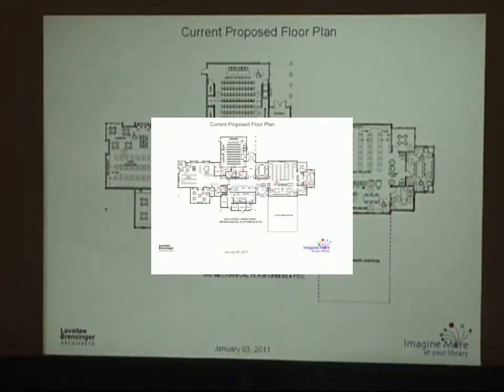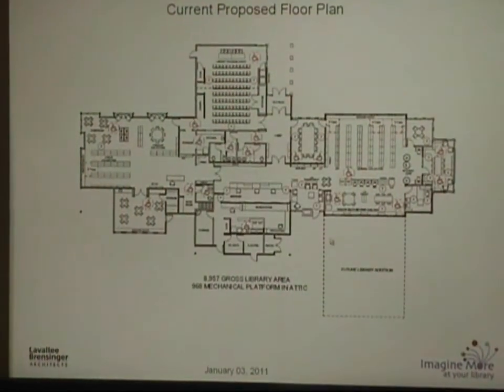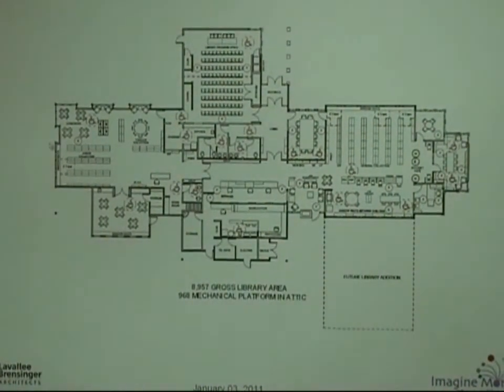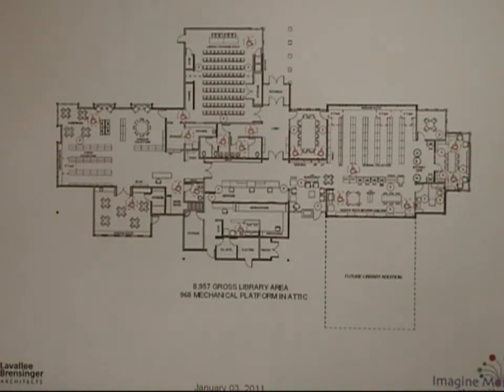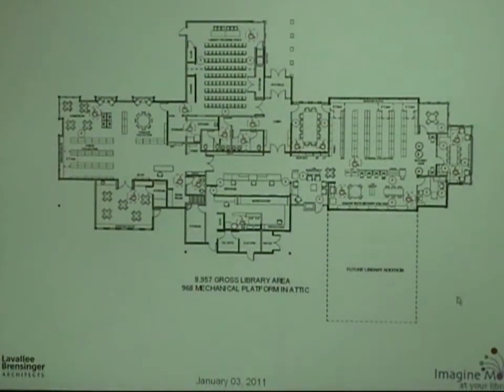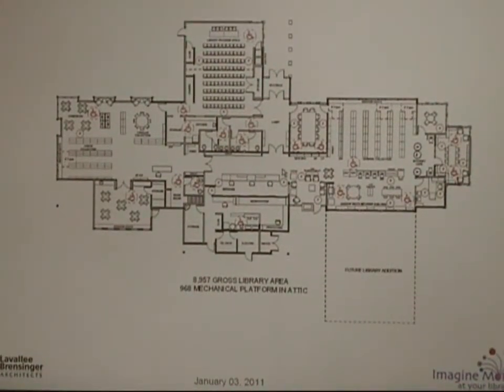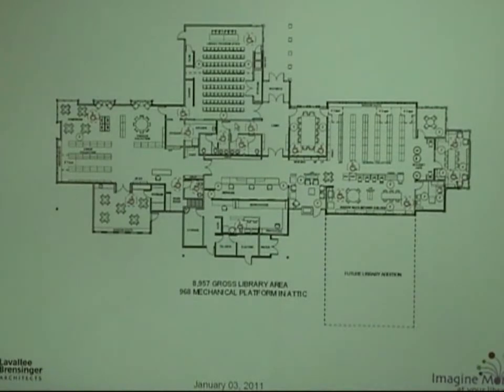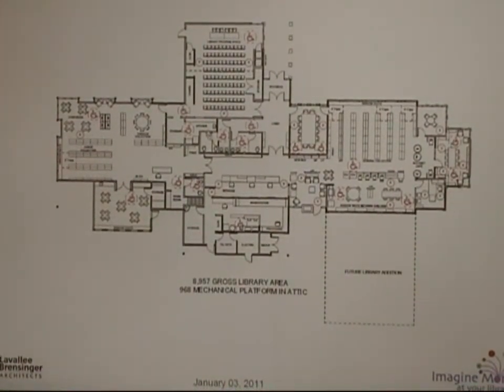With that, we came up with a proposed plan. It takes the utilities of the building and sets them right behind the staff room, essentially opening up all of these areas in the adult section and the children's section to that south light that we've been talking about for passive solar heating as well as daylight harvesting. As you see here, you come in the front door and there is community programming space shared by the library and the community itself. There's a small kitchenette and restrooms as you first come in.